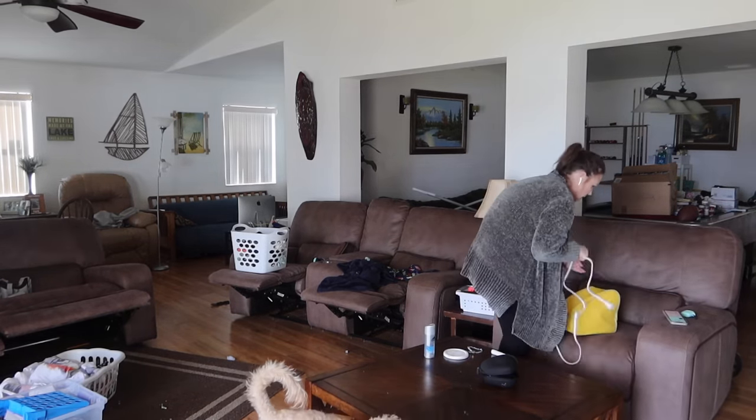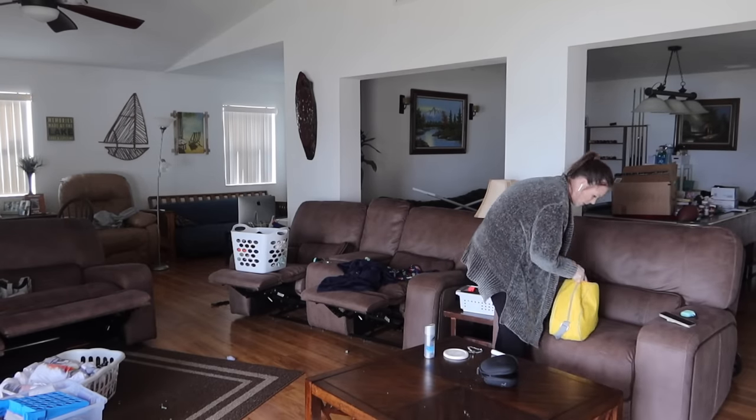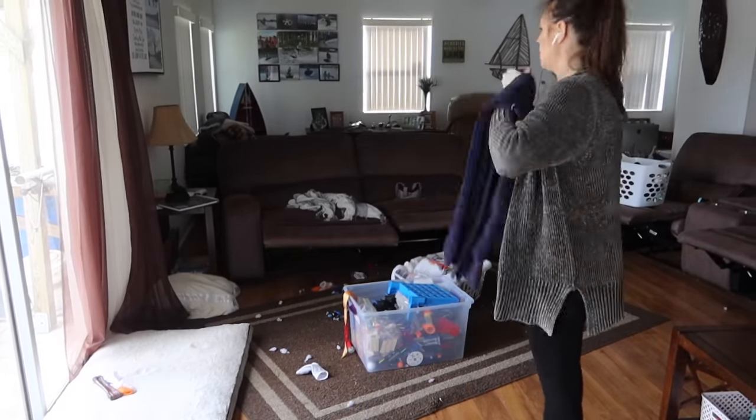But first I have to pick up all of the mess that's in here. I'm gonna put away my nebulizer. I was using Josiah's nebulizer, which looks like a little baby seal. And I'm gonna fold up all these blankets and just start picking up all of the junk on the floor.